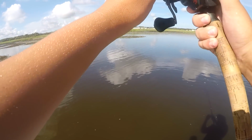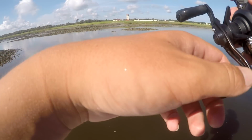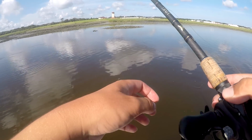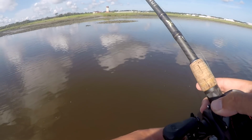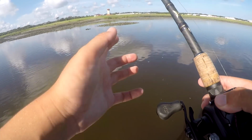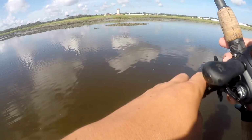So like right there, I got as close as I could to it. I'm gonna slowly just bounce it off. I thought I had a hit. Get that thing as close to the oyster bar as you can. Slowly bounce it off. And then onto the drop off. That's usually when they hit it, right when it gets onto the drop off, or in the middle of when it's in the drop off.